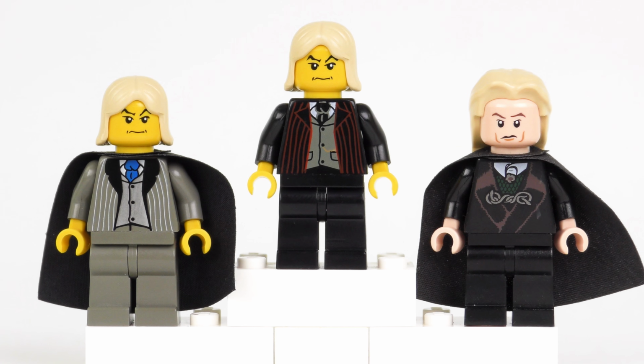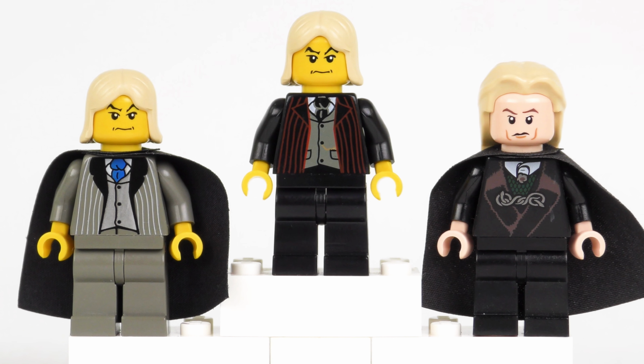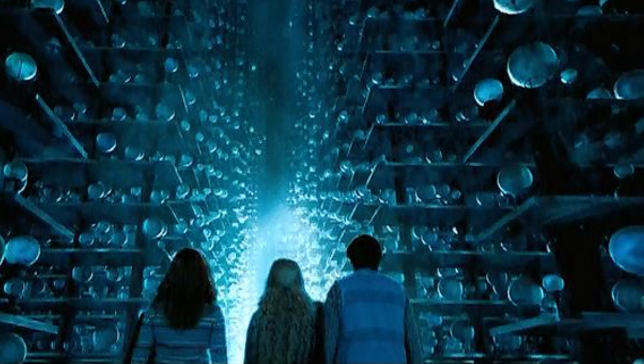I'm pretty sure we're going to get another version of Lucius Malfoy in the future, but as far as I know it's not coming in the summer 2020 wave. I'm not sure I'm ready to see another reboot of Freeing Dobby, but it would be great to see Lucius Malfoy in a Department of Mysteries set. Imagine all those shelves full of prophecies.